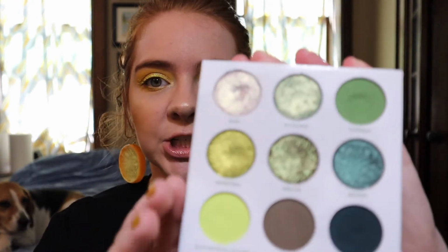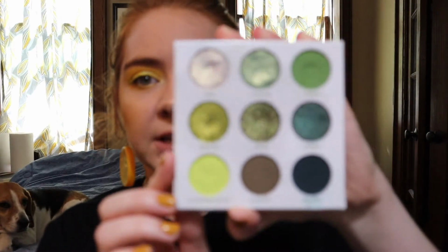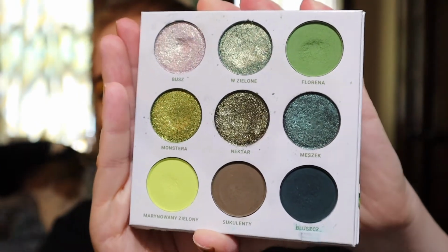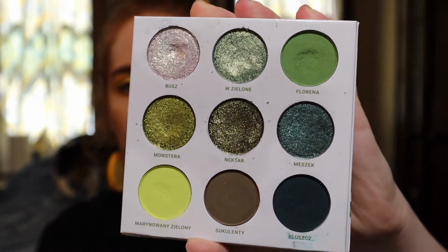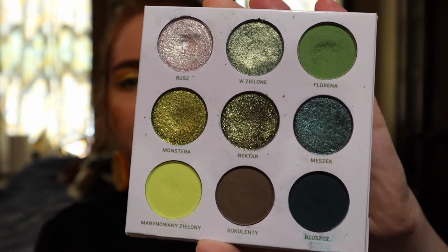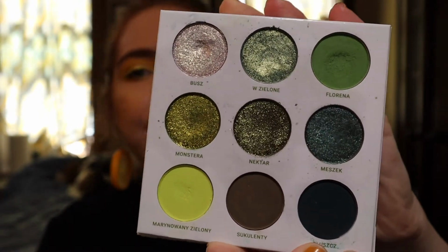And this is what she looks like. She is so beautiful and sparkly. It doesn't want to focus. It's so beautiful. So you've got four mattes and a bunch of shimmers. I don't know if any of these are the Turbo Glows, but these are really, really nice and sparkly. The only shade I don't like is this dark green down here. It can be a little bit patchy, but I can make it work.